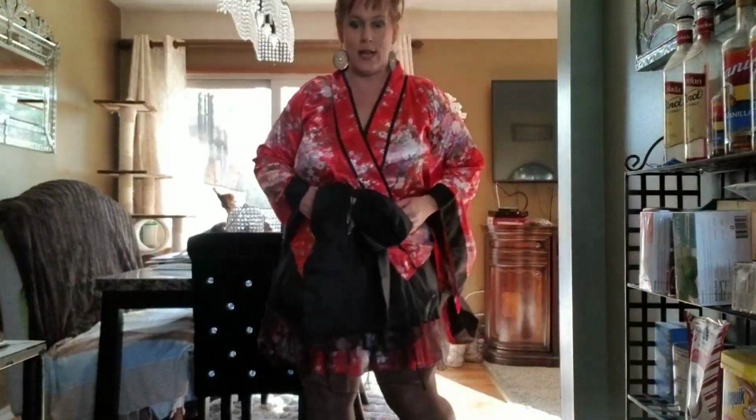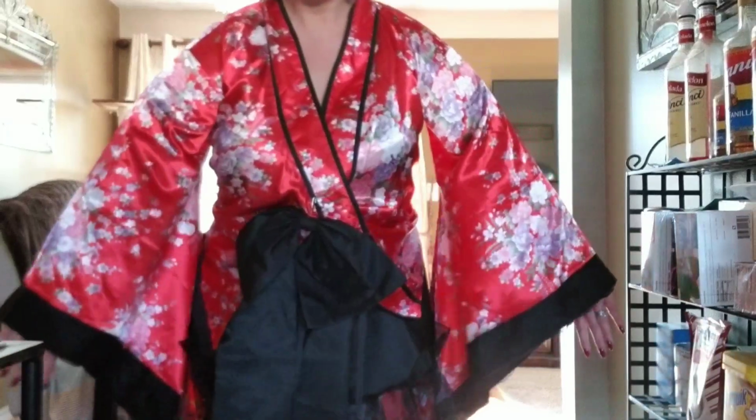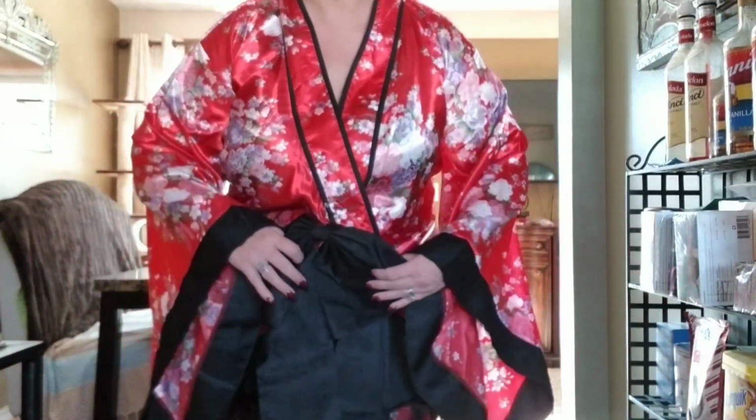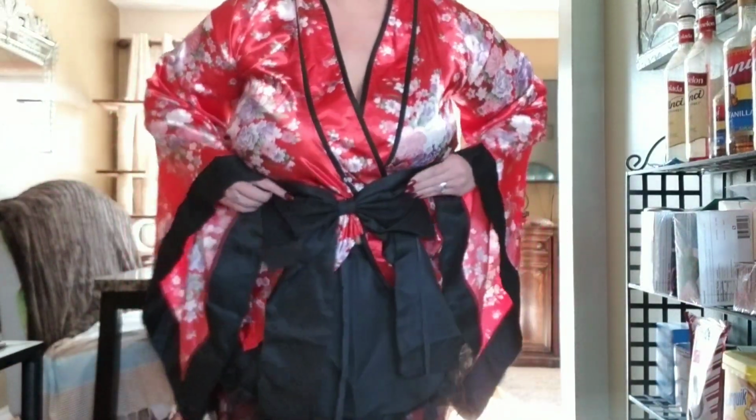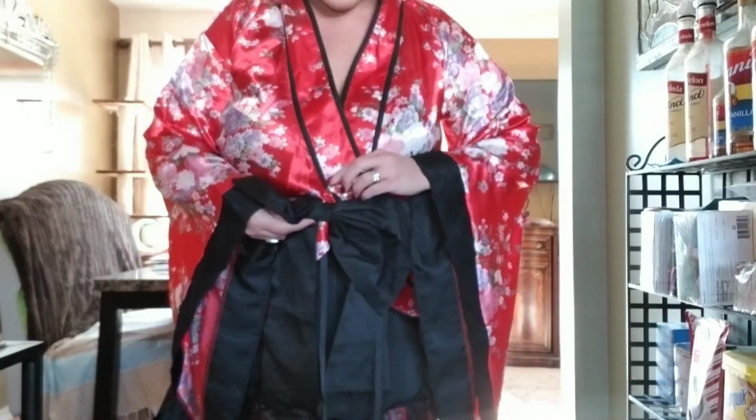So the first one, without further ado, OMG. Can I get an OMG? There is a skirt with this costume. Of course, it's Japanese inspired. Oh my gosh, I love it so much. This is just a little bow that you pin on, so it's not that secure.